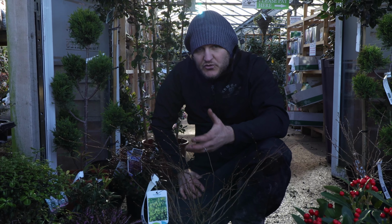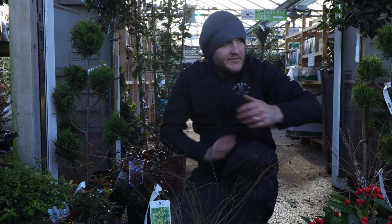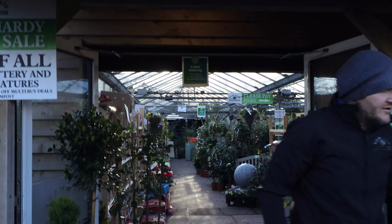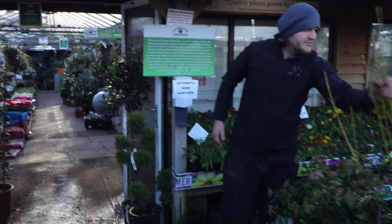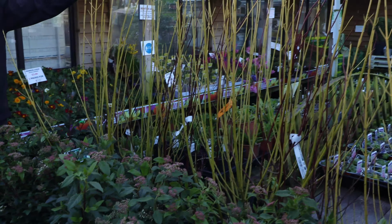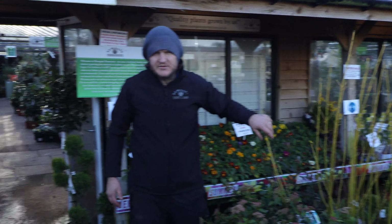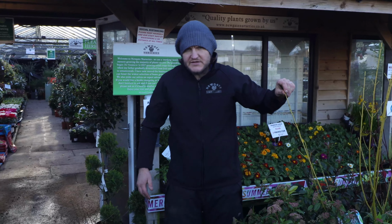Other plants we can use for winter, as well as these, are things like dogwoods with the red stems, as you can see here. The red and yellow stems put together make a nice impact. And we also sell witch hazels, which are flowering now with scent, and also winter flowering jasmine. So there's loads to go for winter.